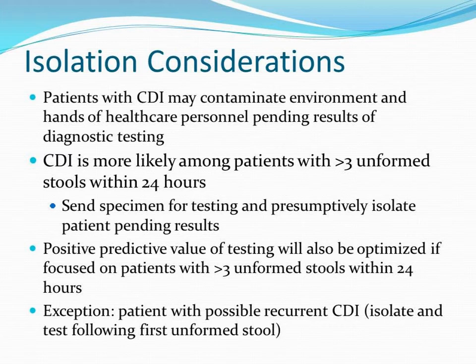So when taking isolation into consideration, those that have more than 3 unformed stools within 24 hours, and when you talk about unformed stools, stool that take the shape of the container, those that have this type of stool need to have the stool sent for testing, and it being probably the hospital's best interest or the clinic's best interest to isolate the patients pending the results of the testing. The positive predictive value of testing will be optimized and focused on patients that have 3 unformed stools within a 24-hour period, and that's probably the best patients to test.